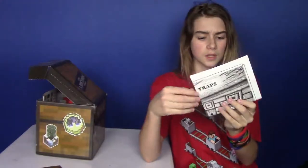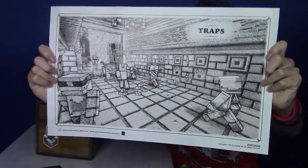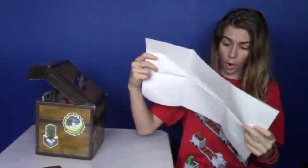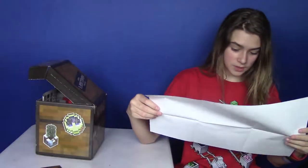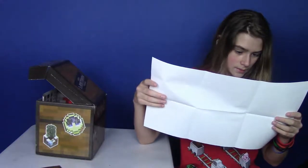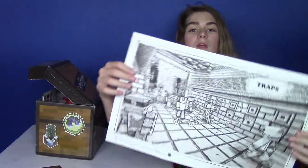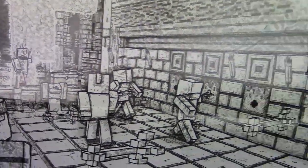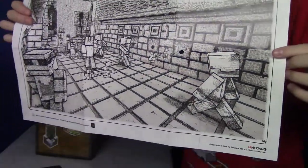This looks like a poster. Okay, look, this is it. Okay, I can't see it, but let's see. Oh! Wait, it is a poster. That's so cool. Traps. Oh, that's so sad. They're all dying. But it'll be a great thing to put on my wall. I like things dying. You got the guy burning in lava back there and all the guys getting shot with arrows. Oh, man. Alrighty, let's see what the next thing is.